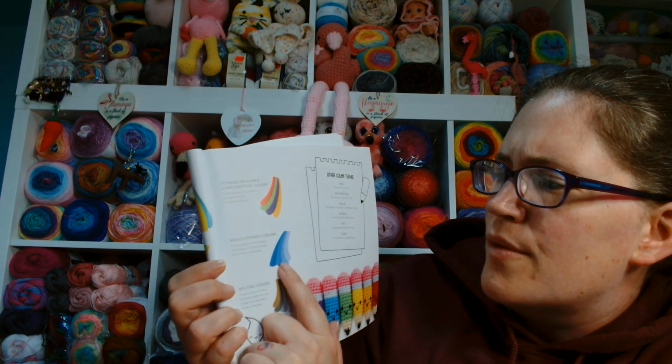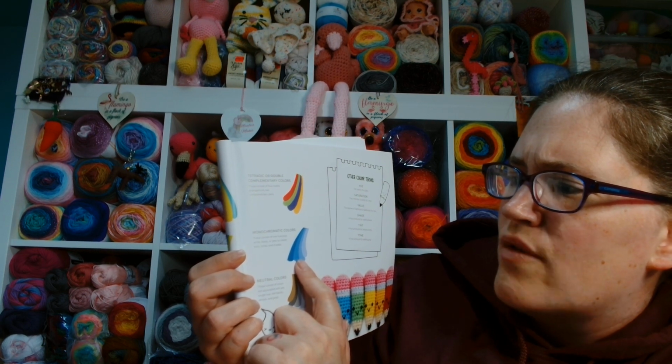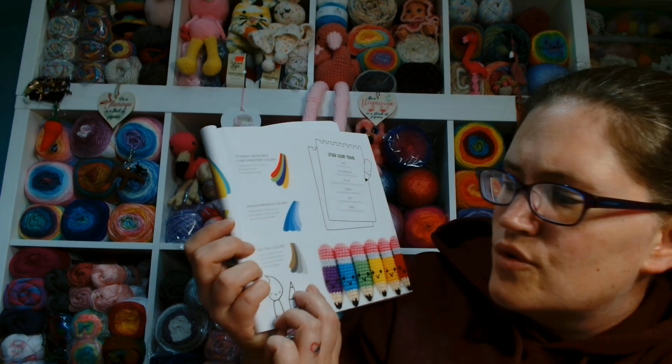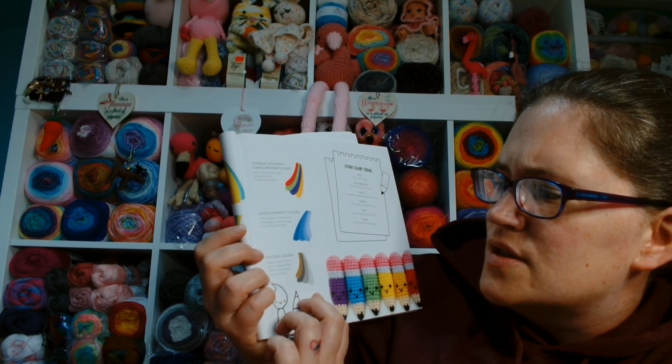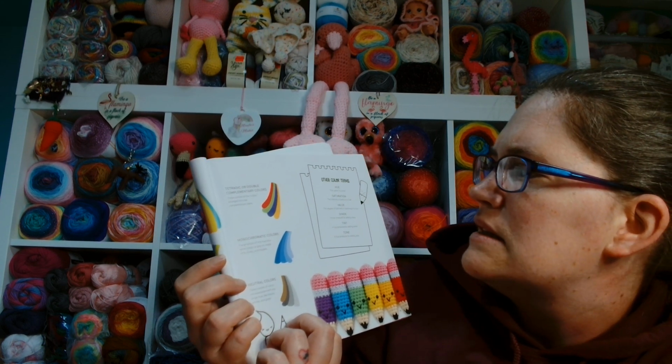Then you've got monochromatic colours. These consist of one hue plus white, black or grey to create tints, tones and shades. And then you've got neutral colours. These consist of colours not associated with any single hue, like blacks, whites and greys.